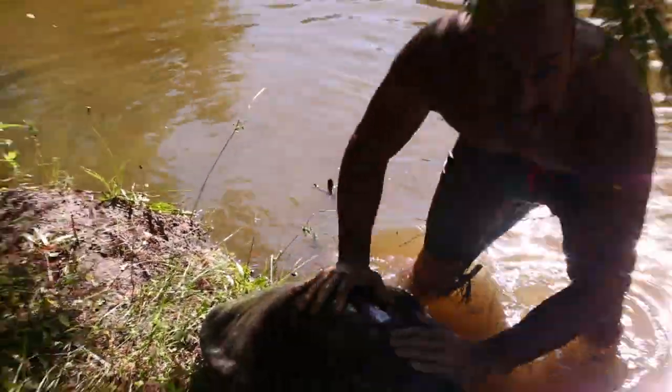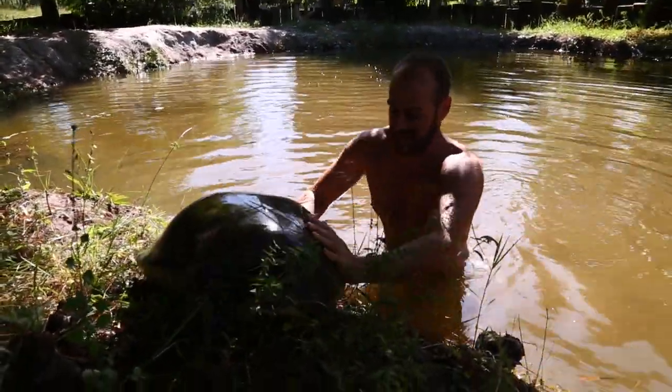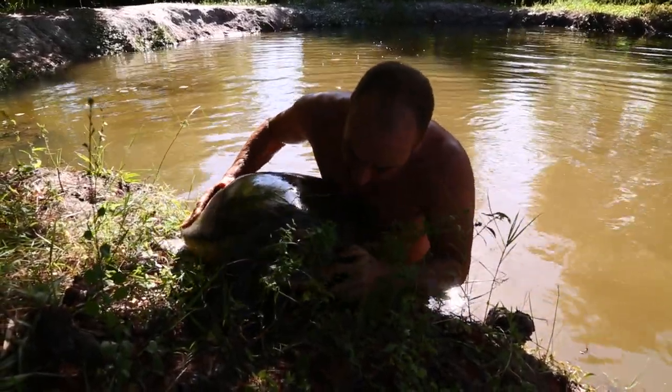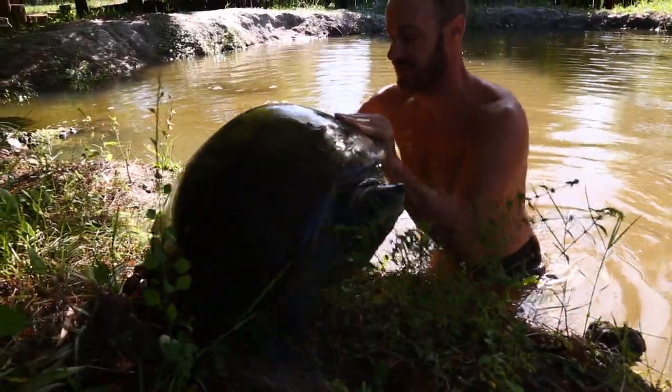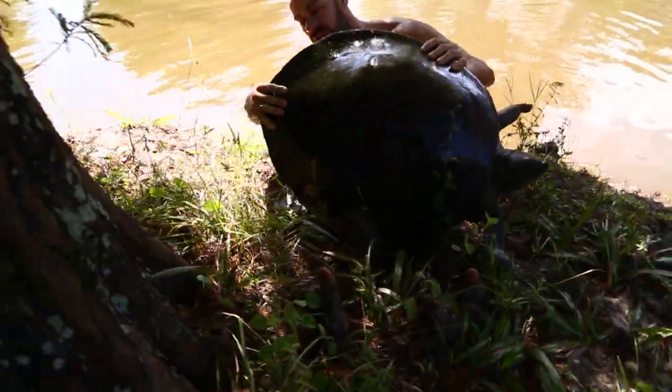So this is the Royal River Terrapin, or Batagur affinis. It is one of the world's largest freshwater turtles, and I want to just have a look at her, and she's looking pretty good, man. I want to just see her skin. I have to flip her. Everything looks good, no lesions.